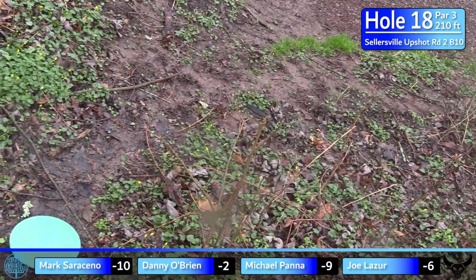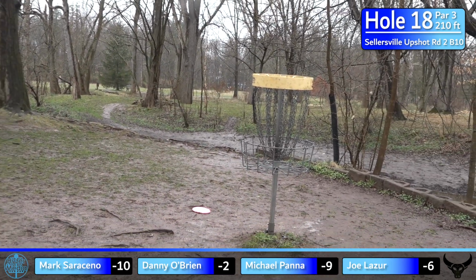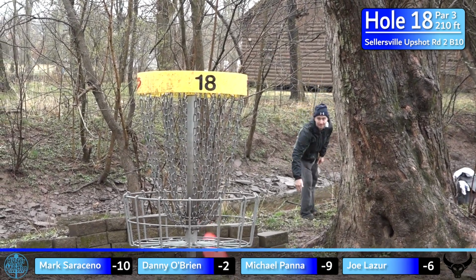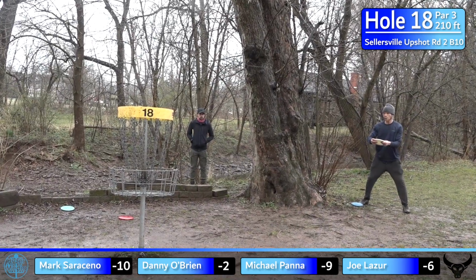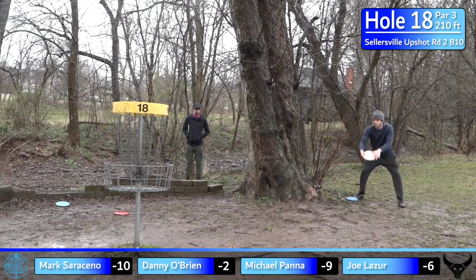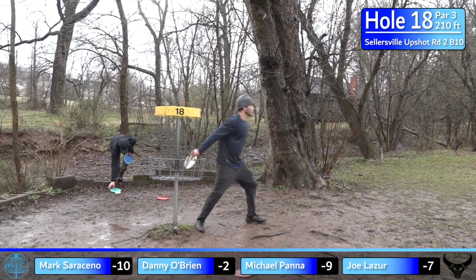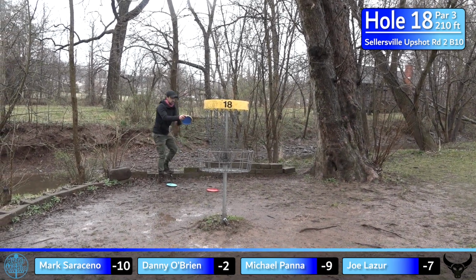Danny with the forehand does sit, able to not go too far. And good up from Mark. Closer than it looked from the first shot, but still able to just go up and down. Danny just low. And Joe with a good opportunity for yet another birdie. 4 in a row. 6 of the last 7 holes. Joe has birdied.